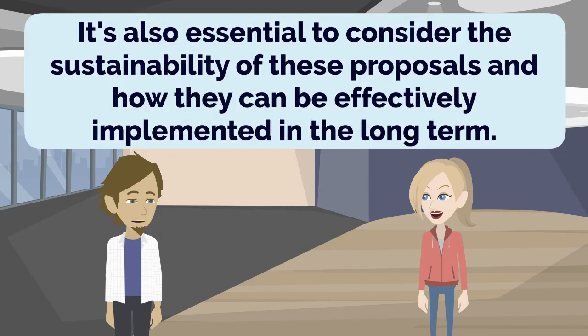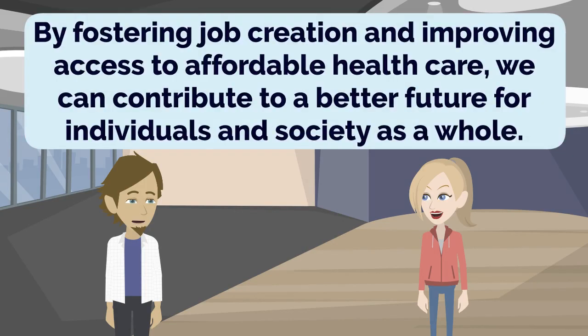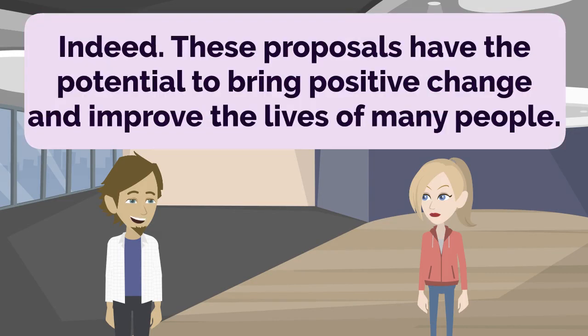It's also essential to consider the sustainability of these proposals and how they can be effectively implemented in the long term. You're right. A comprehensive and sustainable approach is necessary to ensure the success and longevity of these initiatives. By fostering job creation and improving access to affordable healthcare, we can contribute to a better future for individuals and society as a whole. Indeed. These proposals have the potential to bring positive change and improve the lives of many people.